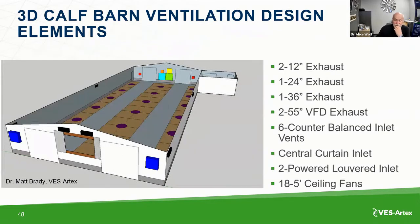So this is our model barn, the 3D view. The exhaust fans are the colored fans on the far end there, and those are staged at different stages of when they would come on, based on the ventilation rate required. The inlets here on the end are powered inlets, the blue ones, with a central curtain, and there are some negative pressure, sort of passive inlets at the peak and along the sidewall. So this is the design.